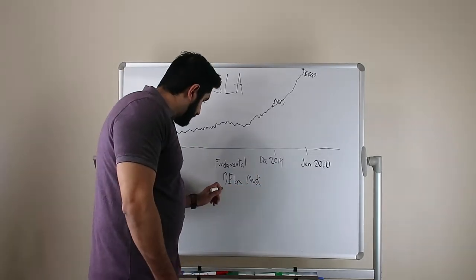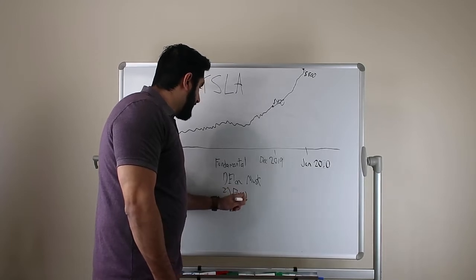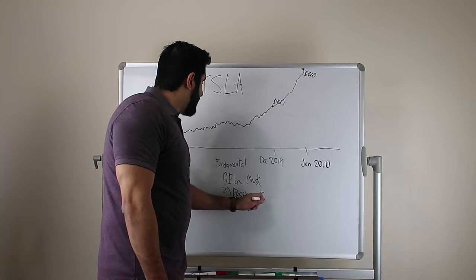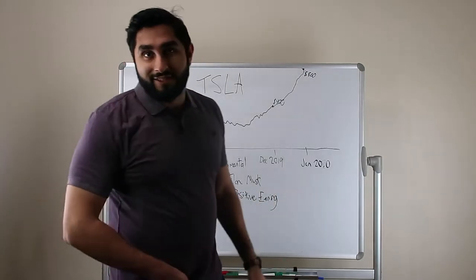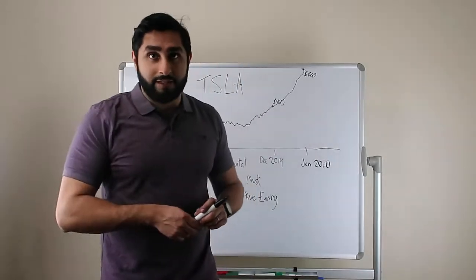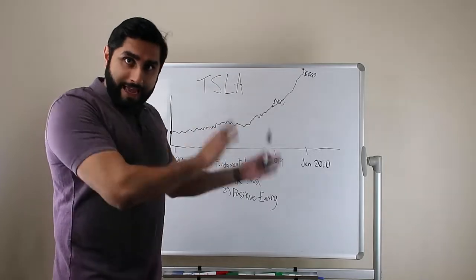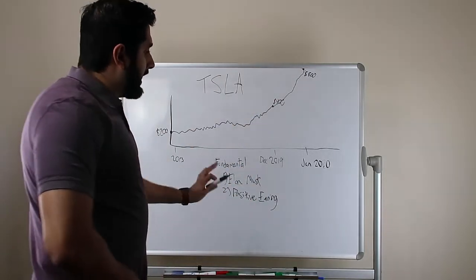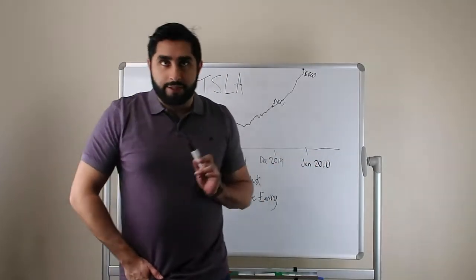And two, was positive earnings, right? Finally, for the first time in a decade or something, Tesla looks like, I don't know if it made a profit, I think it just didn't lose as much money. So, ridiculous world we live in, but that's good news. And so those are the two fundamental catalysts that helped this stock price. But it wasn't anything to do with those that actually caused Tesla to go up.